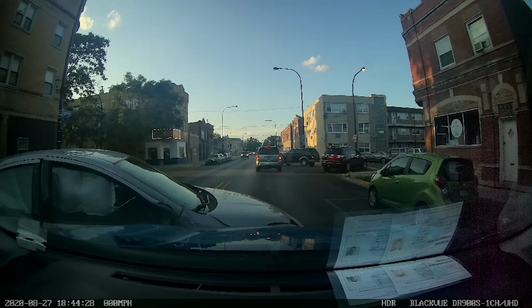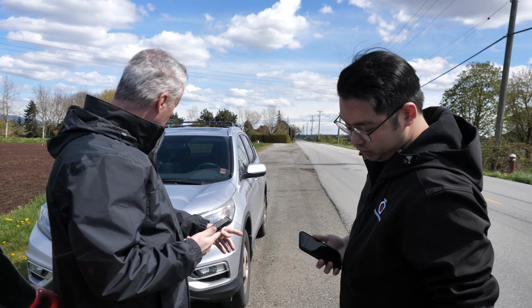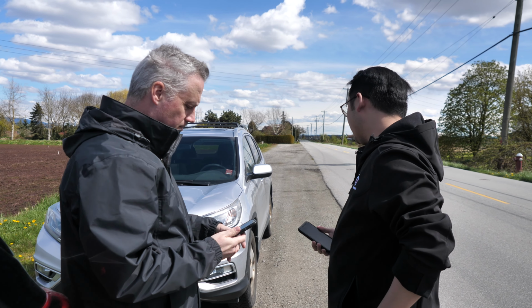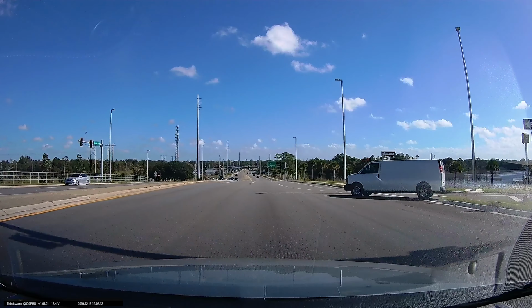What if you don't have a dashcam? In this case, your claim will rely heavily on reports from the other party or witnesses. Hopefully, they are as cooperative and as truthful as you need them to be. Unlike a dashcam, witnesses and the other party could be a little biased.